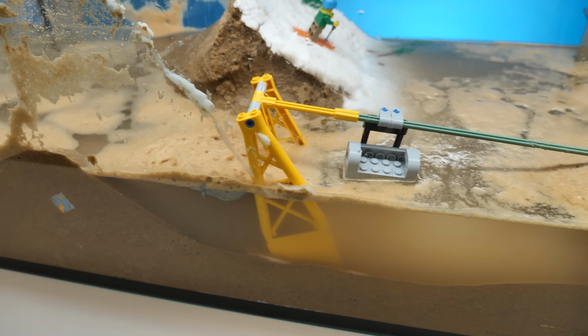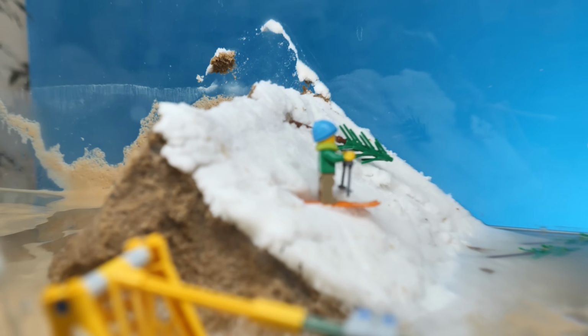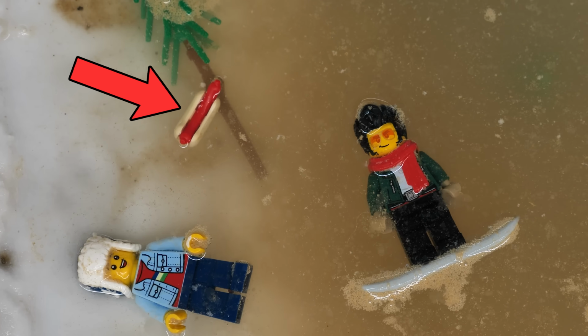Wow, that's like the most mess I've made since I was 4. Oh my god, guys, it'll be a disaster to clean it all. At least there's a hot dog for Jack.